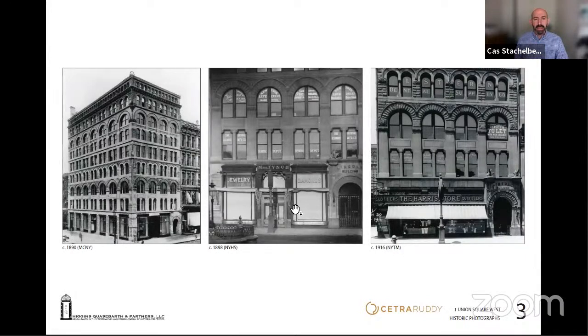And at the base of the building in the 1890s, you can see these very tall storefronts, full height glass with very slender mullions. And by the 19-teens, the storefronts had evolved, and there was a very large sign band that ran across the storefronts, and sort of a compression of the ground floor. But a couple things to point out about the entry here.